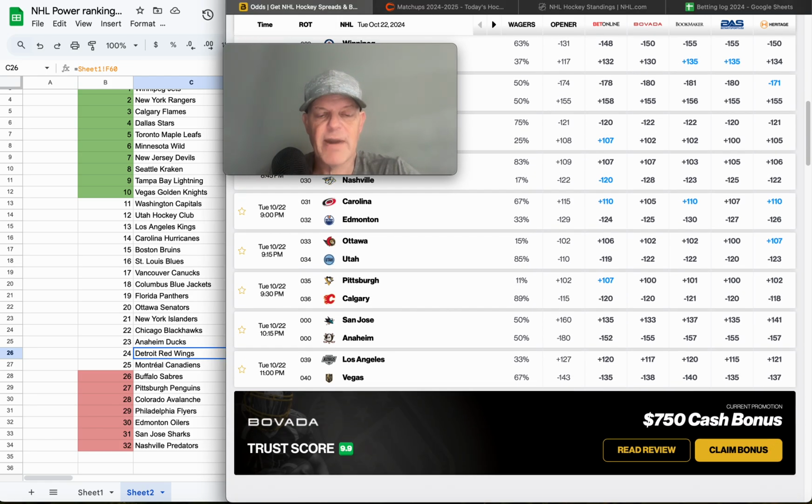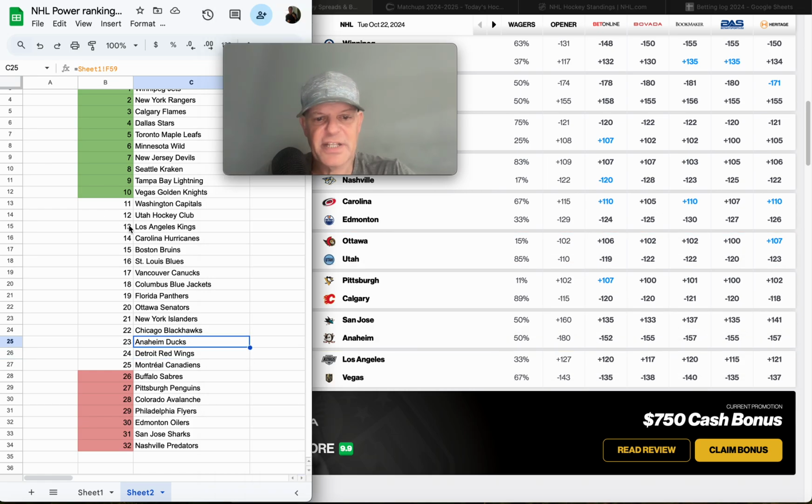And then wrapping this up, Los Angeles and Vegas. We have LA as the 13th best team, Vegas as the 10th best team. So these teams are really tight, and the line sort of reflects that. Vegas is at home, so obviously Vegas is going to be the favorite if both teams are equal. So you can see how you're starting to get educated on how lines work with the NHL.